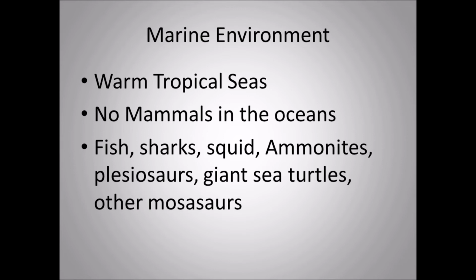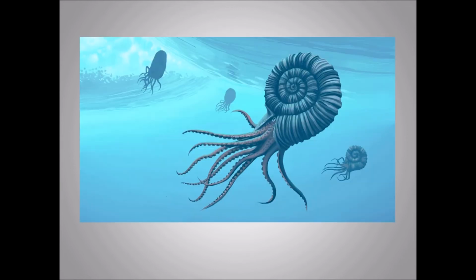But anyway, here's a picture of some ammonites. This is an artist's rendition, and you can see the coiled shells, and that's mostly what ammonites are. They're coiled-shelled nautiloids, or coiled-shelled squid. They're pretty much filter feeders. They will also go after fish, but this is probably Plioplatecarpus's favorite snack or dinner.